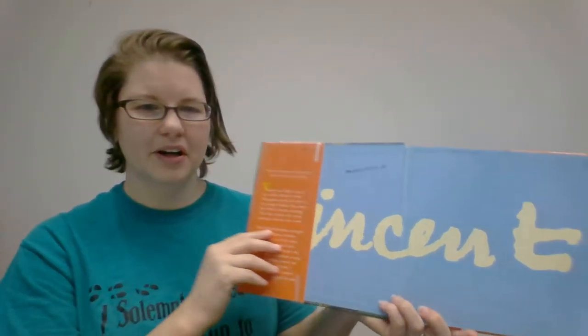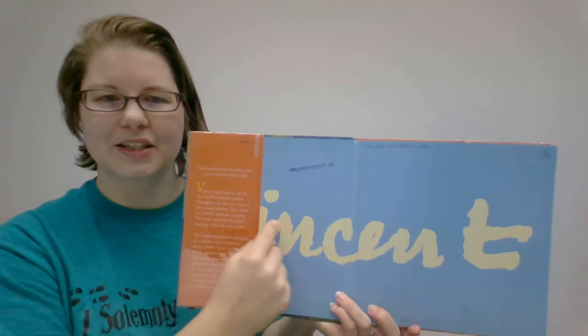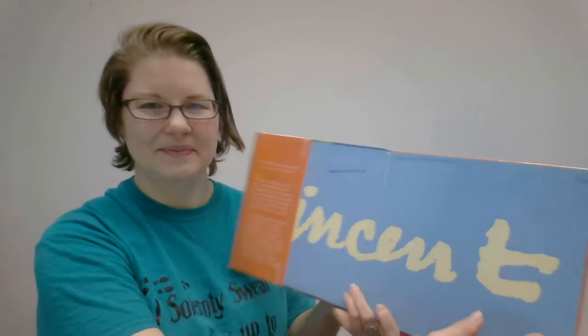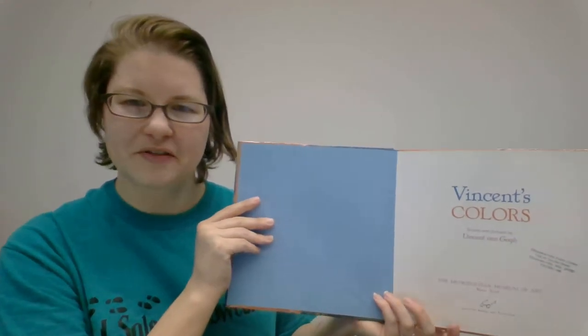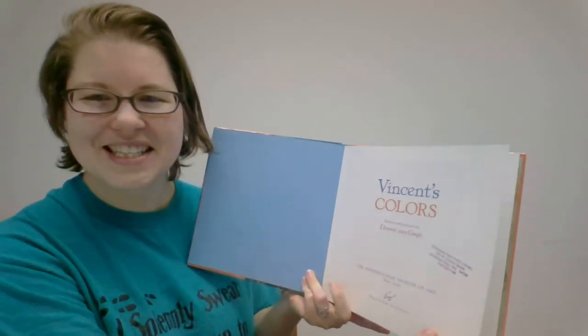The words and pictures are by Vincent van Gogh, and the Metropolitan Museum of Art put out this book. Now you can't see all of it because some of the word is underneath this flap, but this is Vincent's signature. So there's a V hiding, I-N-C-E-N-T. I want to thank Chronicle Books for allowing us to share this book with you. I hope you enjoy it. Vincent's Colors.